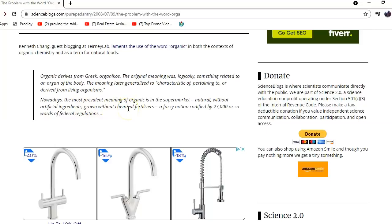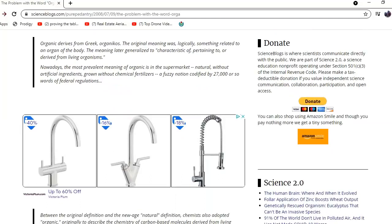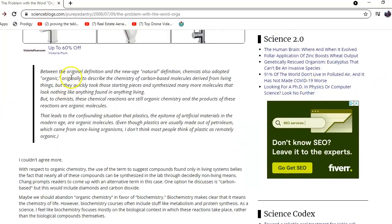Nowadays, the most prevalent meaning of organic is in the supermarket, in relation to fruits and vegetables that are grown without fertilizers. Between the original definition and the New Age natural definition, chemists also adopted organic, originally to describe the chemistry of carbon-based molecules derived from living things, but they quickly took those starting pieces and synthesized many more molecules that look nothing like anything found in anything living. But to chemists, these chemical reactions are still organic chemistry, and the products of these reactions are organic molecules, and that leads to the confounding situation that plastics, the epitome of artificial materials in the modern age, are organic molecules.